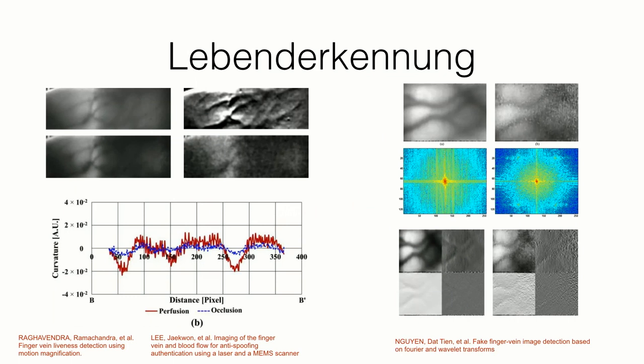During all of our work, we had this open question of how does it do a live detection? You can read in the literature, especially for the hand vein scanners, the vendors advertise that they have aliveness detection, both of them, and apparently that's not the case.